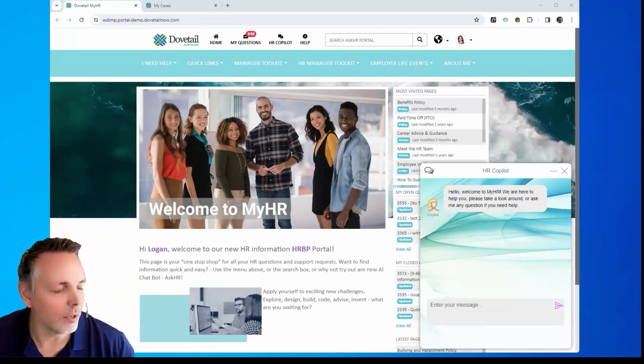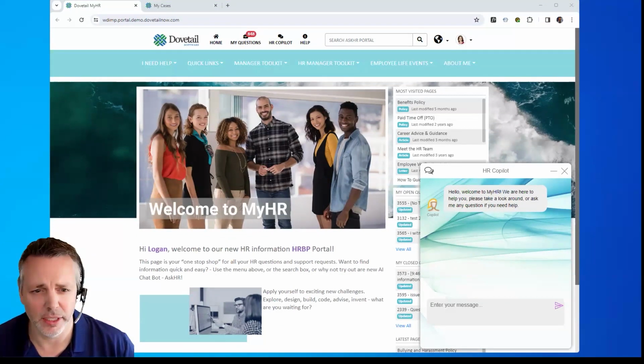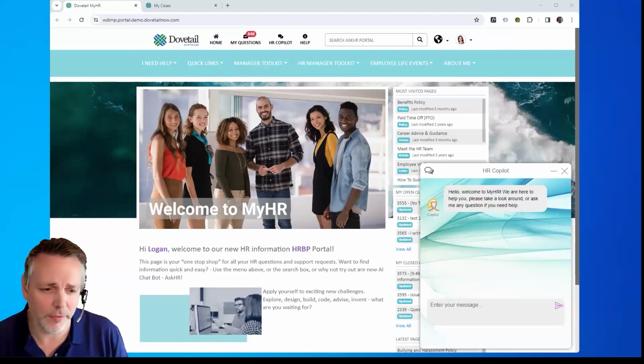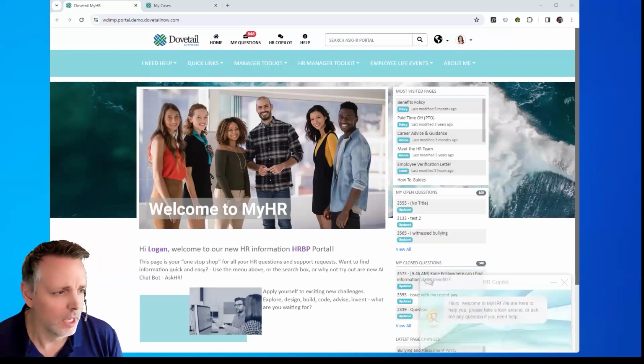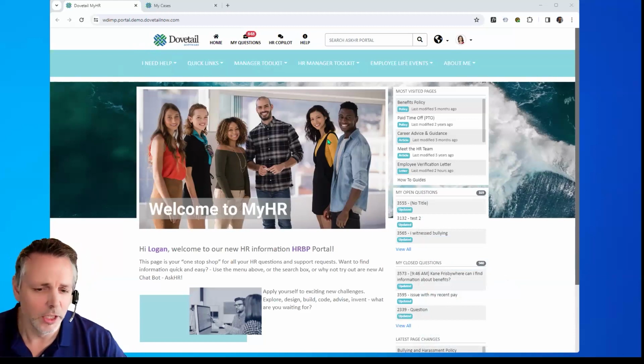Okay, so what you're looking at here is the Dovetail Employee Portal. The Employee Portal allows your employees to interact with HR content, so policies, documents, guides, processes, maybe the employee handbook, and so on. The employee portal is customizable, so you can change the look and feel of it. I've picked certain colors for my demo portal, these blues, and the fonts and so on. You have the ability to brand it with your look and feel, your fonts, your logos, your colors, your graphics.